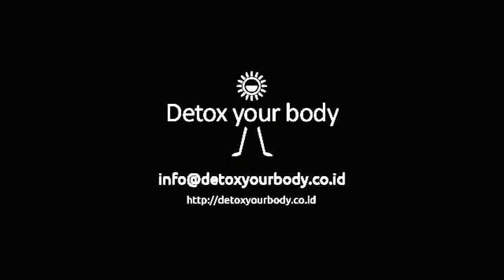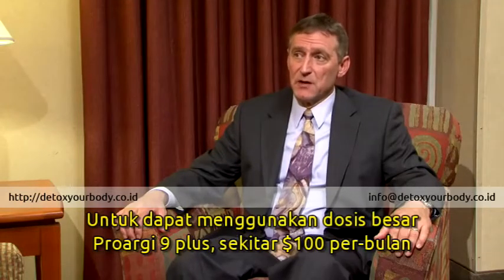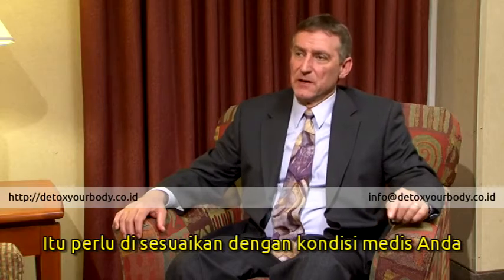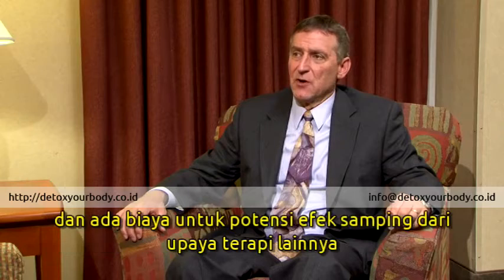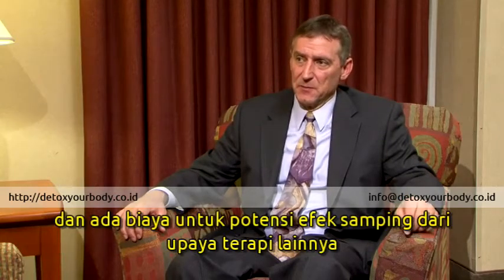Well, to be on a hefty dose of Proargi Plus can cost $100 to $200 a month, depending upon how high the dose needs to be. And then that needs to translate to what medical conditions you're managing. And there's cost in dollars and there's cost in potential side effects from other therapies.